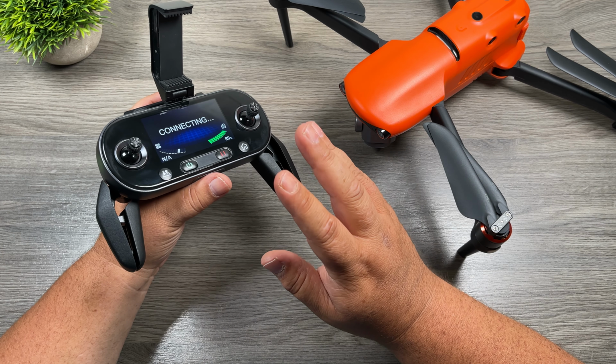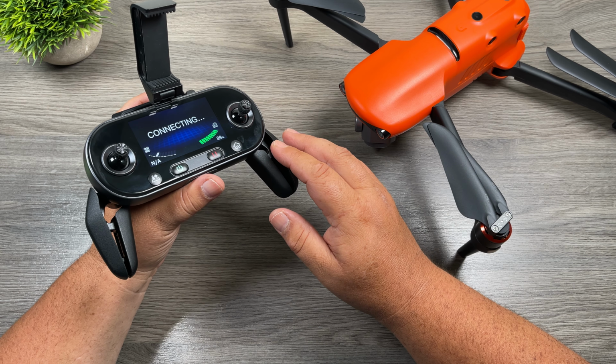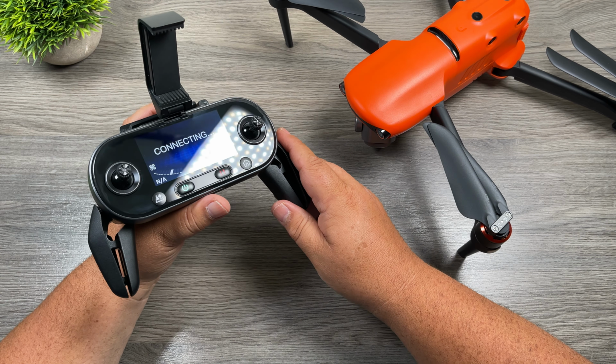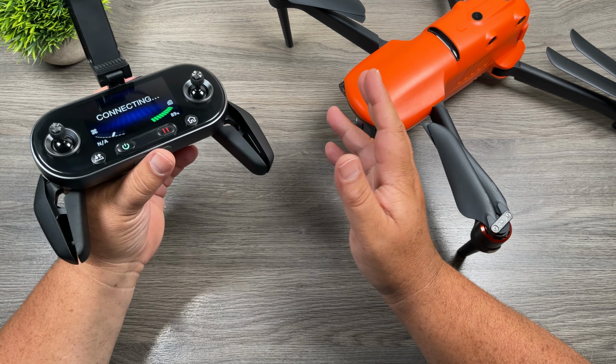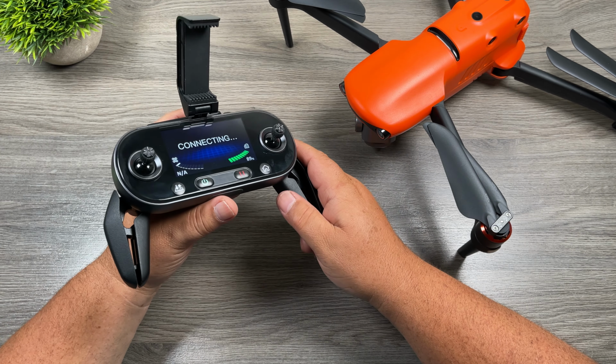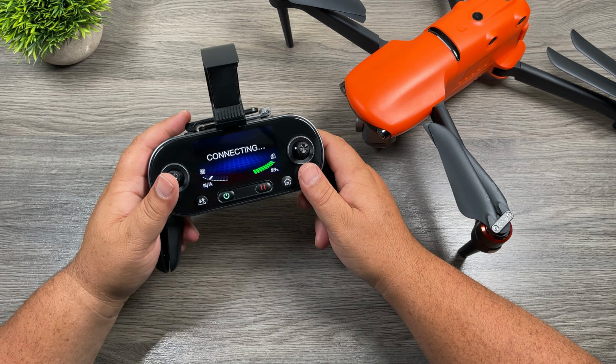I will admit, when I first flew this for the first time, I was a little rusty on the sticks. I wasn't as smooth as when flying a DJI drone, but over the last year that has greatly improved. In fact, I can fly this, in my opinion, just as good as a DJI drone, especially when you're getting into more complex maneuvers. So that's all I really have to say about that.